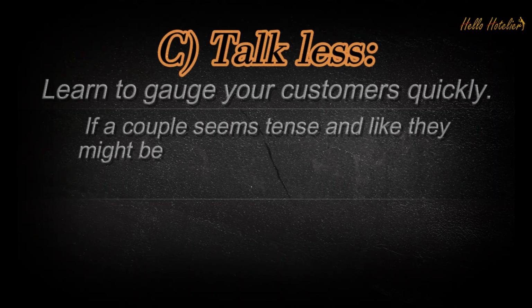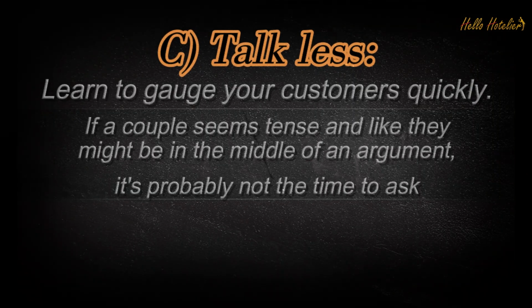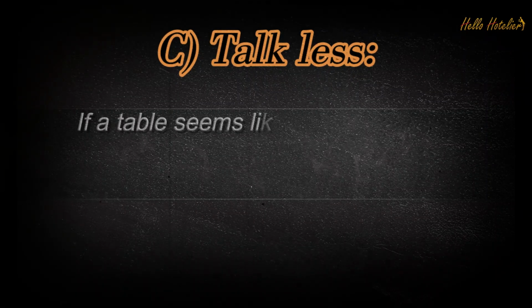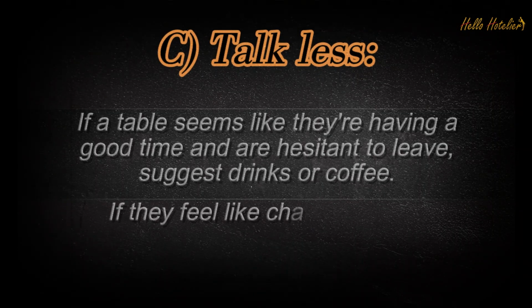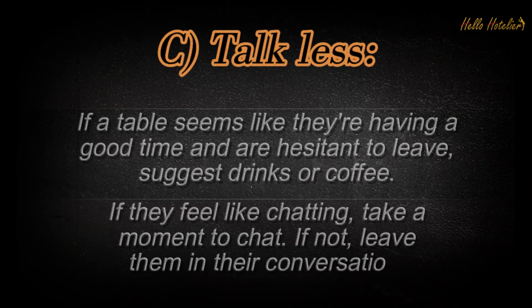If a couple seems tense and like they might be in the middle of an argument, it's probably not the time to ask "celebrating something tonight?" or other ice-breaking questions. If a table seems like they're having a good time and are hesitant to leave, suggest drinks or coffee. If they feel like chatting, take a moment to chat. If not, leave them in their conversation.